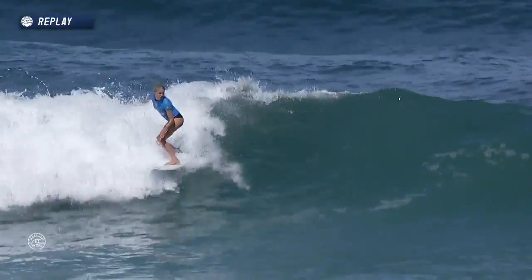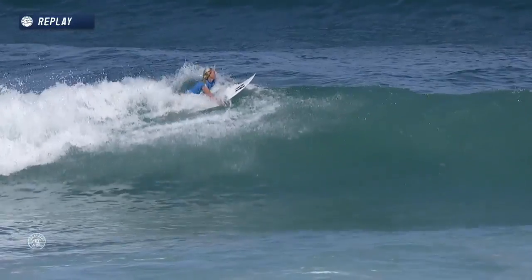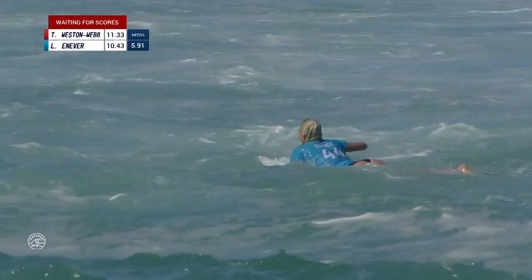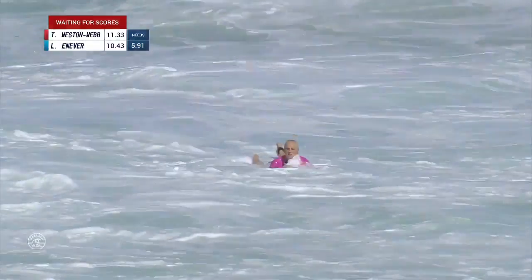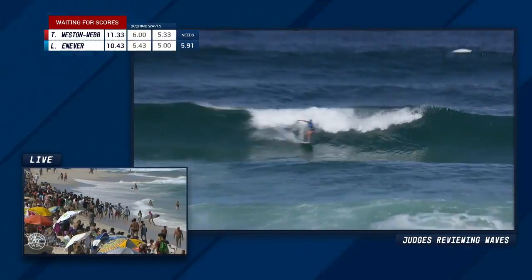I mean, did she do enough on that wave? We're waiting on the scores from the judges. Right there, just sinking the rail just a little bit too much. Going for it, as she always does. So Laura's going to need to be close to that performance on that 6 if she wants that 5.91.